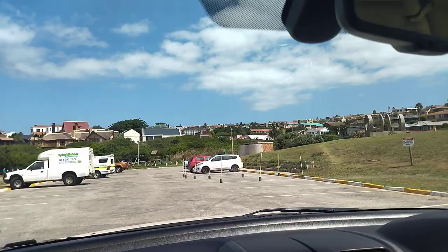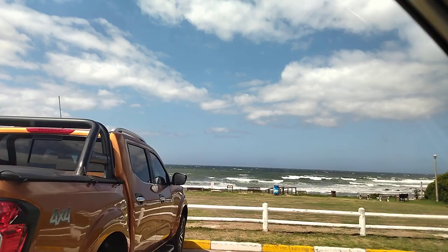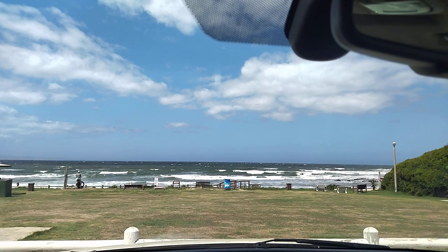So yeah, this is the beach. Another beach area. Do you want to walk out? No, let's go walk out where the loos are. Those are better. Someone said there's a coffee shop here, but I don't see one. So yeah, it looks very choppy today.